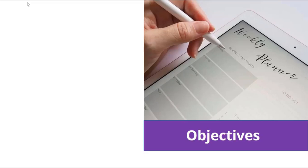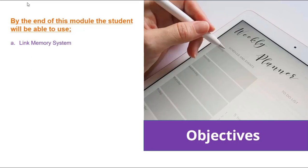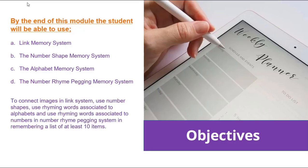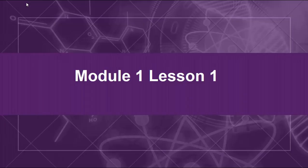Welcome to module 1. In this module, we'll learn the link memory system, the number shape memory system, the alphabet memory system, and the number rhyme pegging system. We'll be applying each of these memory systems in memorizing or remembering at least 10 items. Lesson 1, the link system.